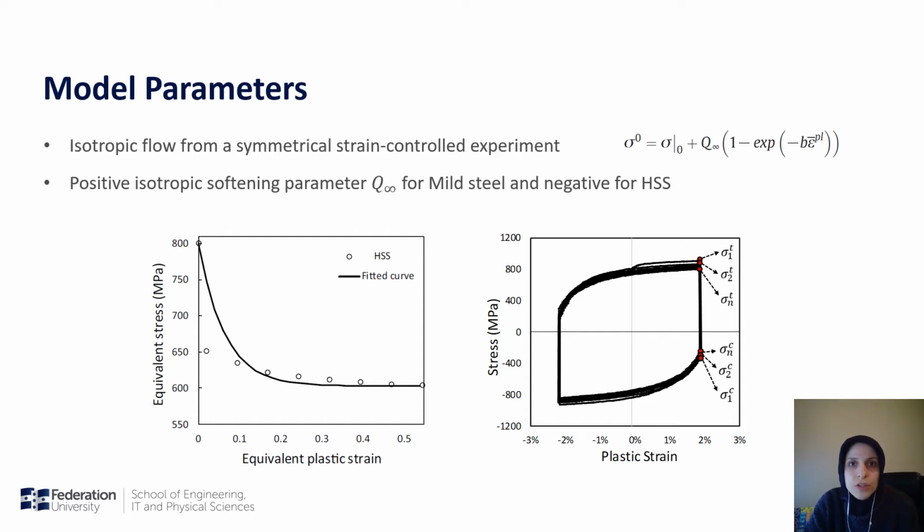This slide moves on to show the isotropic flow, and you can see the formula here. Basically, Q and B are the parameters which again have been calibrated from dog bone cyclic tests on both high strength steel and mild steel using symmetrically strain controlled experiments. Then they were defined in the numerical model using tabulated data. You can see here how the fitting has been done, for instance, in this case, for high strength steel to obtain the parameters. Because high strength steel undergoes softening, the Q value for high strength steel is negative. However, it is positive for the mild steel plate material.